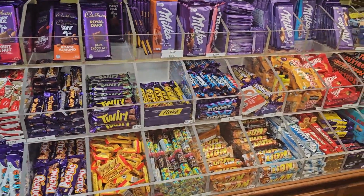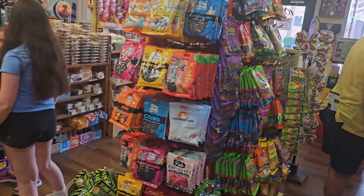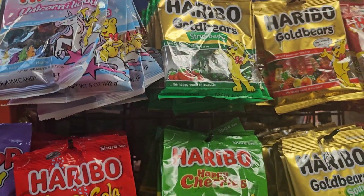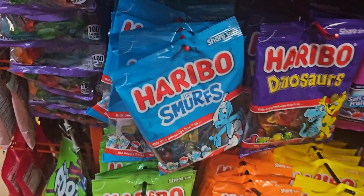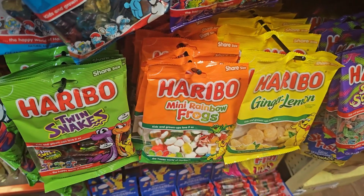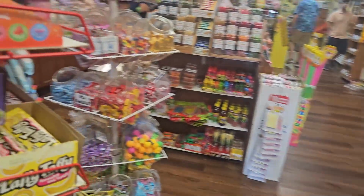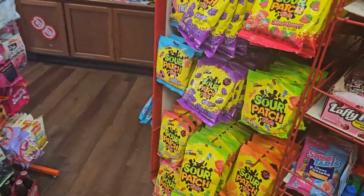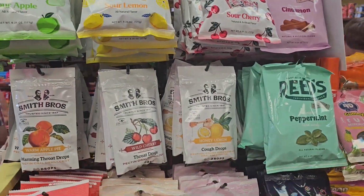All the different candies. And we have all of our gummies over here. These are gummies I'd never even known about, from Haribo. Never even known about all these different types of gummies they've made. Smurf gummies, oh my goodness. And we got the Sour Patch Kids. Wow, really retro candy right here.